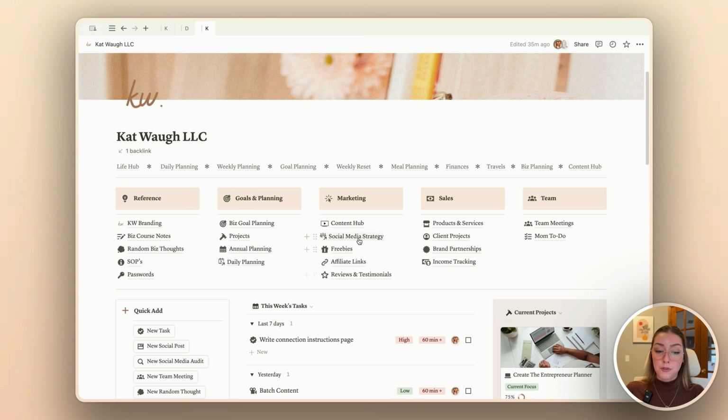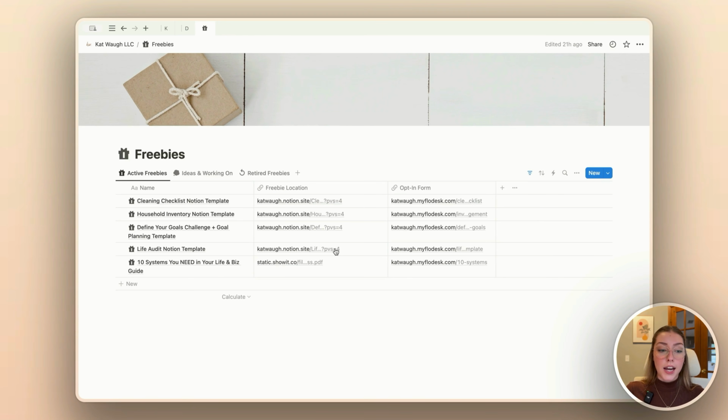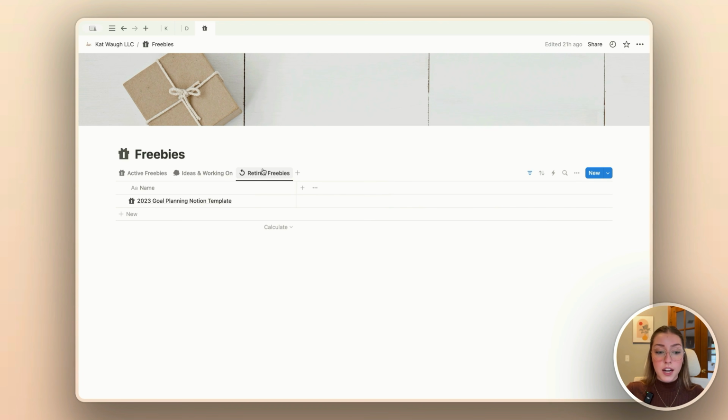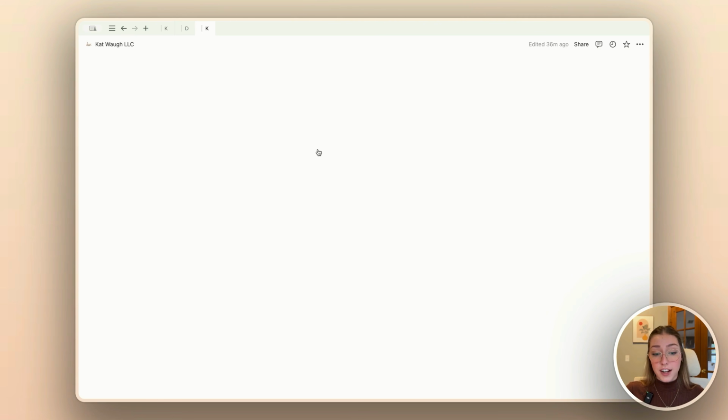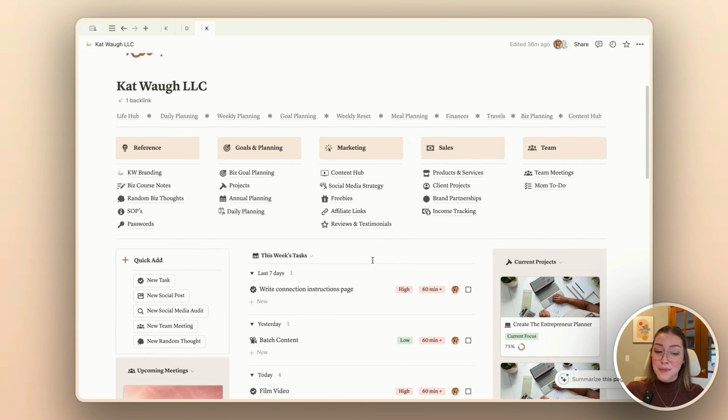Next up, I have my freebies. This is just a place where I can keep track of all of the active freebies that I have going on right now. So I can come here and easily grab the link to the opt-in form or the link to the actual freebie location if I need to. I can see my retired freebies that I have here, and then also any freebies that I am working on and creating. So this is a very simple page, but an important one because I'm always trying to find these links, and it's really nice to have them all in one place.